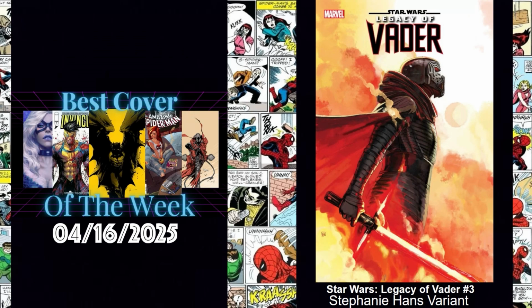And that takes us to our next best cover of the week. We have Star Wars Legacy of Vader #3, the Stephanie Hans variant. I feel like this cover's strength lies in its dynamic use of color and light, with the fiery reds and oranges contrasting sharply with the dark figure of Kylo Ren, emphasizing his imposing presence and the destructive legacy hinted at in this title. The dynamic pose and the iconic lightsaber immediately convey power and conflict, creating a visually striking and thematically resonant image.